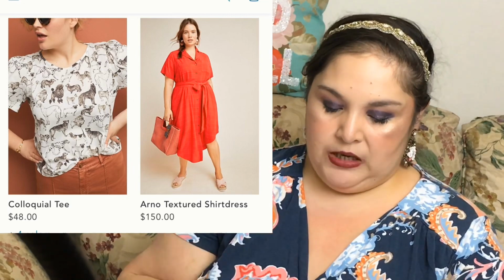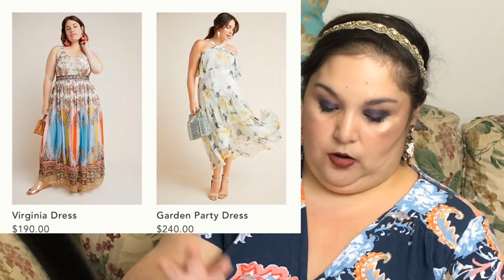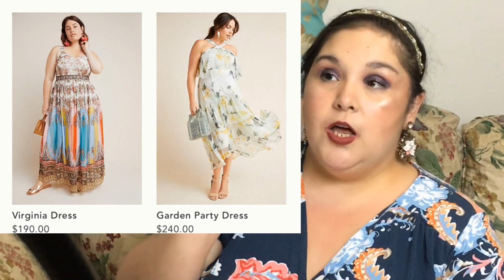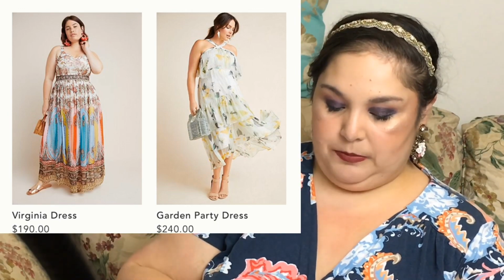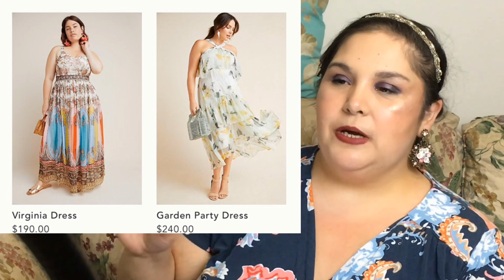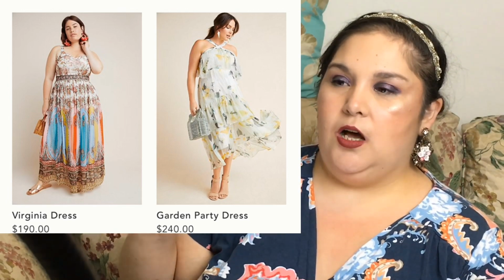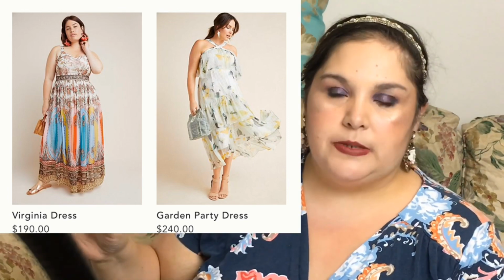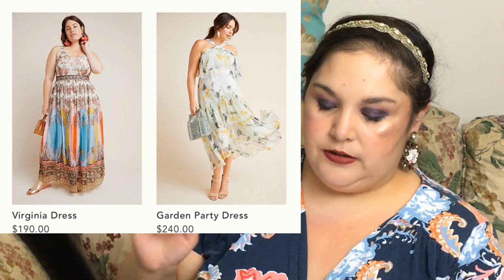time or money. This Virginia dress, however, with all of the beautiful pastel colors on the bottom of the skirt, I don't know how to explain how much I love this. I love this. It reminds me of like Marie Antoinette meets like Joni Mitchell. That's what it reminds me of. I want this so bad, but it's $198.